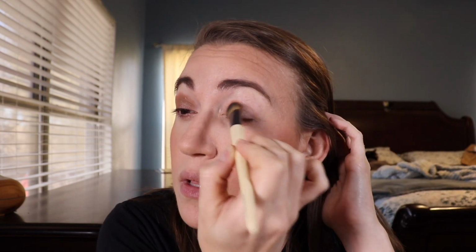So yeah, I just haphazardly place that on my lid with no real rhyme or reason. And then that's what it looks like. I don't blend it. No, I'm just kidding.